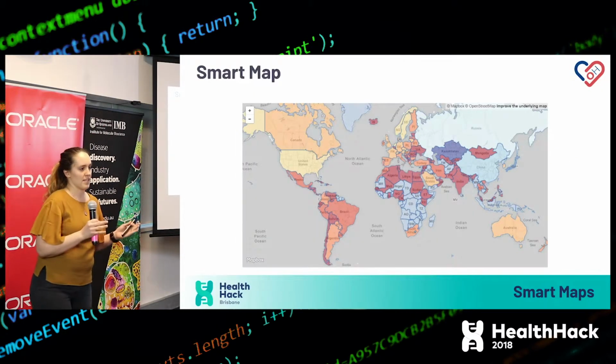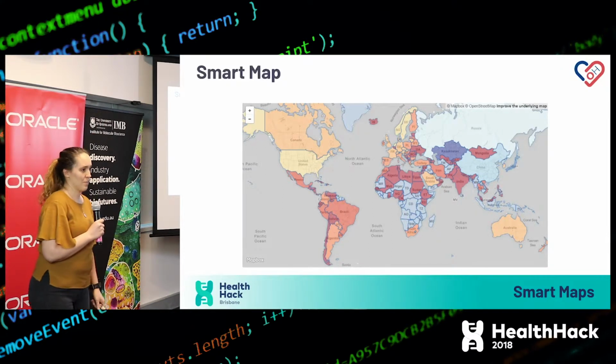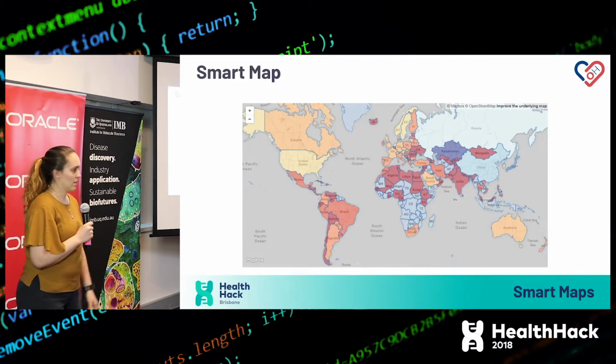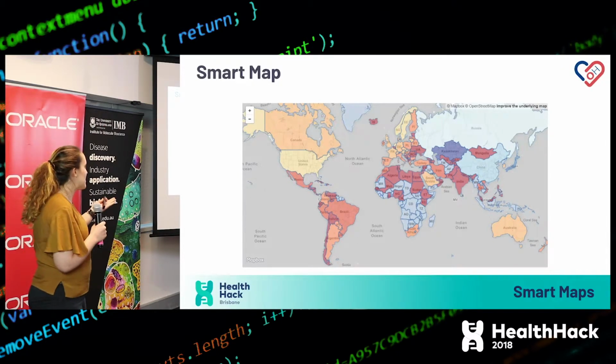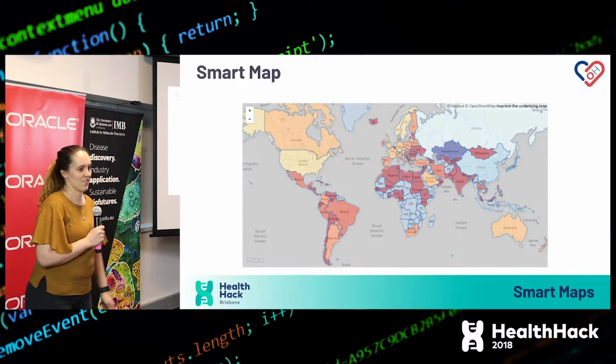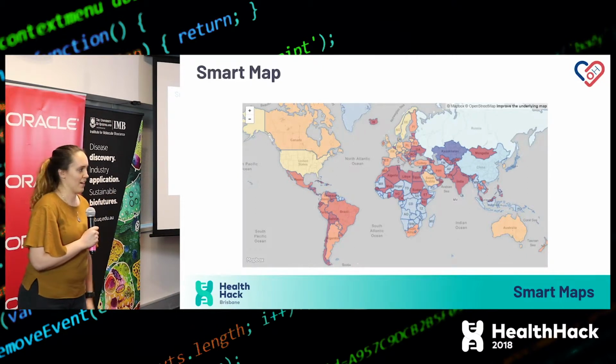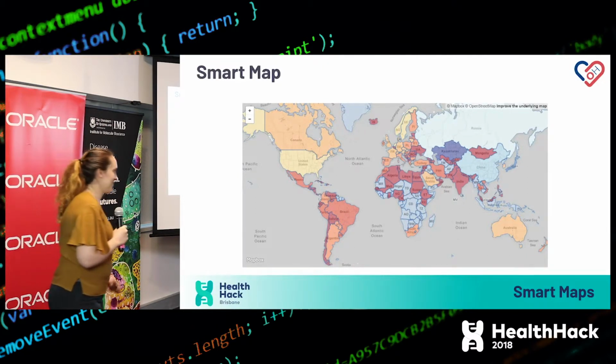In terms of representing this on a global map, we then went with a GeoJSON solution, which basically lets us show the data. Here we have a heat map that shows different percentages of data, and once we refine it, this will ultimately be our solution for this problem. Cool, thank you.